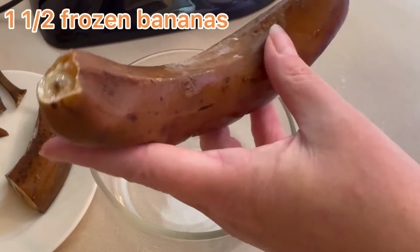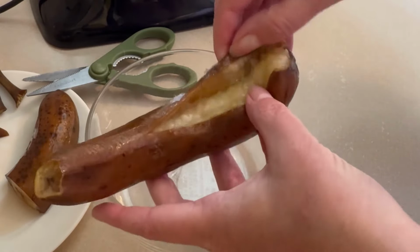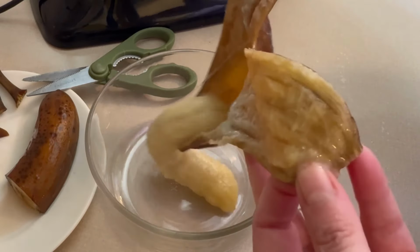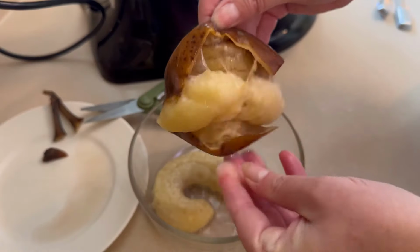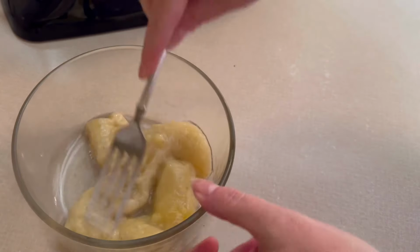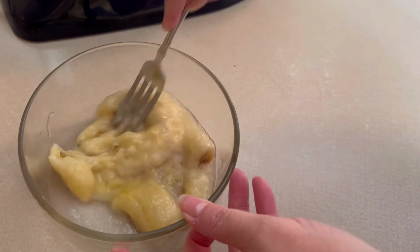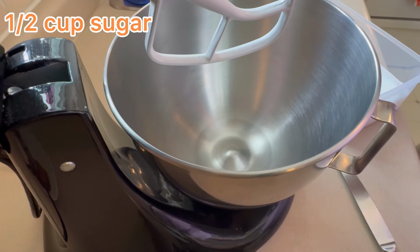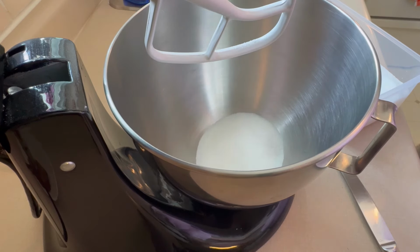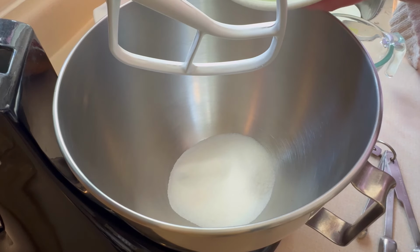I have 1.5 frozen bananas. I find it's just the easiest thing to throw these into the freezer, just in their peels, and then they come right out. Just gonna mush them up. They're already pretty mushy. Half a cup of sugar. 1/4 cup of butter that is just softened.